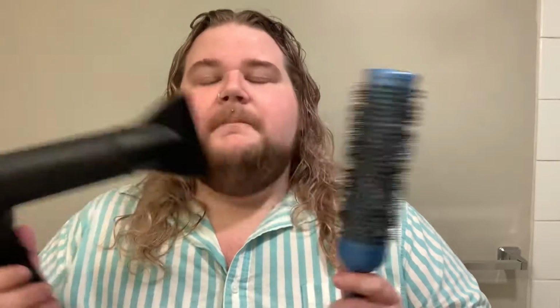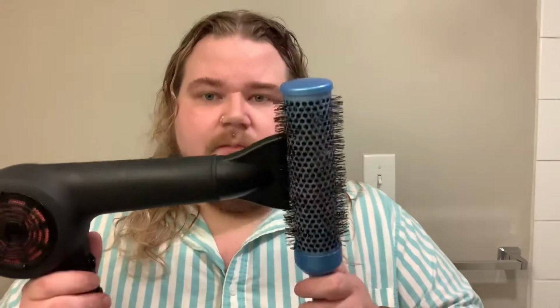And I have the nozzle on as well. This helps me get my hair really smooth. When you have a nozzle, you can bring it to the dryer. You don't have to hover it above. But if you don't have a nozzle, then you need to make sure that you're hovering above and not completely compressing the hair. I find with the nozzle going to the blow dryer, I can really get a smooth effect. So that's why I like it.